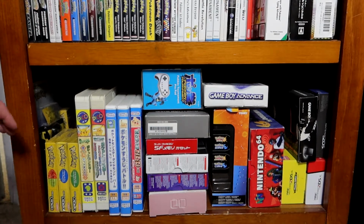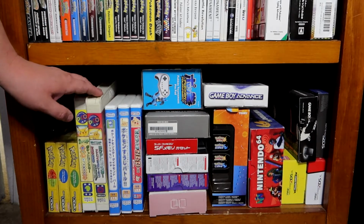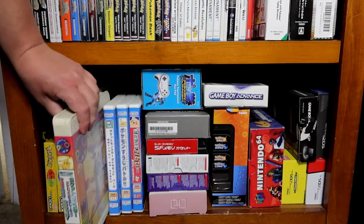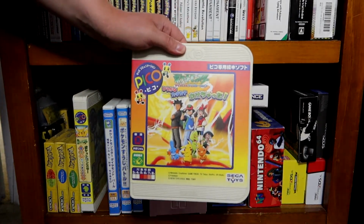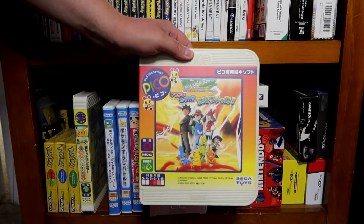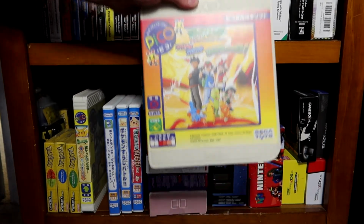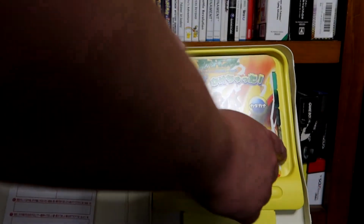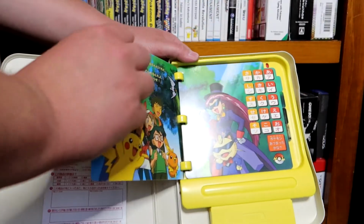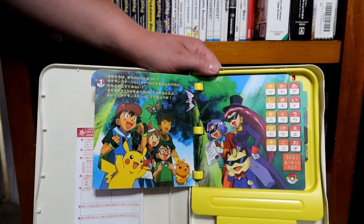And last but not least, of course, I have the Sega Pico. If you guys don't know what this is, it's a children's learning video game that was released in Japan. There are 7 of them. I own 5. Basically, it's a kid's sort of book, and each page would have a mini game. Then when you put it in the system, it would bring up the game on your TV and you would interact with it that way to learn.